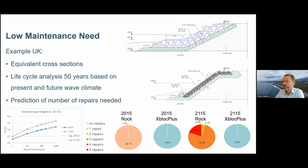You can see already from this figure that there's in the quantities a big impact there. But what is very relevant is that the rock structure will need maintenance in its lifetime. And especially if we do get climate change, for this particular project, we knew the predicted future wave climate. This structure would most likely need 3 repair operations in a 50 years lifetime. And with the XblocPlus structure, you do not need that maintenance, not in the current wave climate, and also not in the future wave climate.